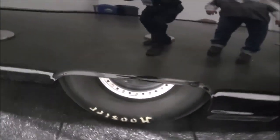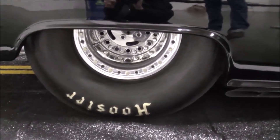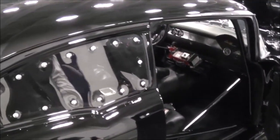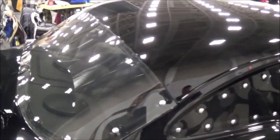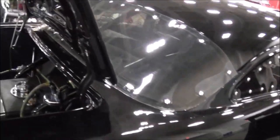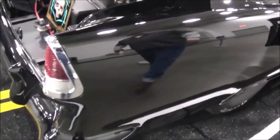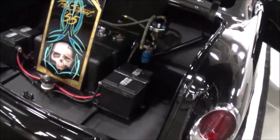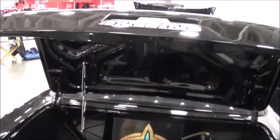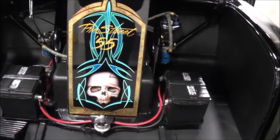So your rear, you said? It's based on a 4.9-inch rear. What size gears? I'm not sure size-wise. Enough to get you going, right? Yep. And the transmission you're running? Jericho 4-speed. Did you say the deck lid was fiberglass? Fiberglass deck lid, yes, sir. Dual fuel pumps, dual batteries. Yep, nice.